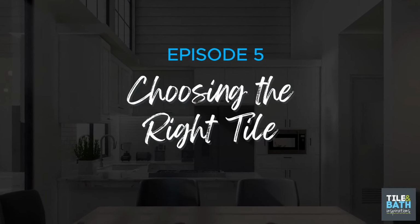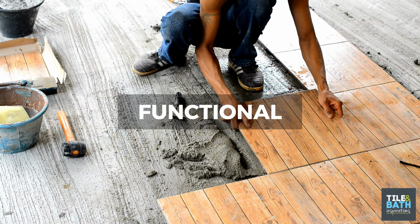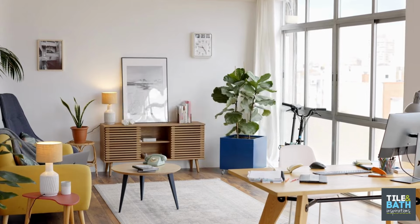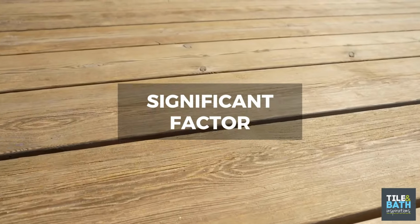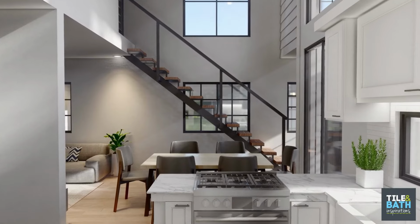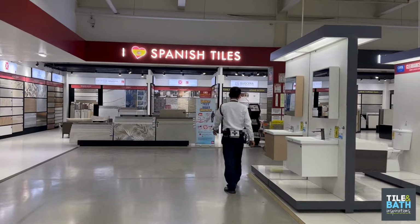Tiles play a significant role in interior design and architecture, contributing to both functional and aesthetic benefits to various spaces. And we know that our tiles will be a huge significant factor in achieving this. So join us as we search for the perfect tiles na bagay sa bawat space ng vacation house namin.